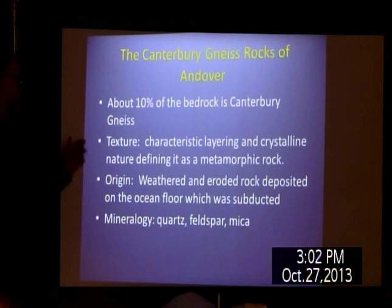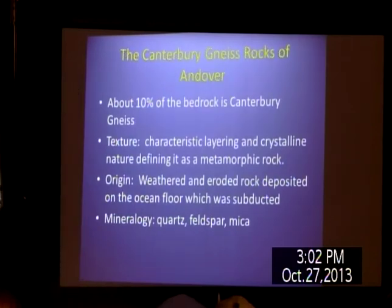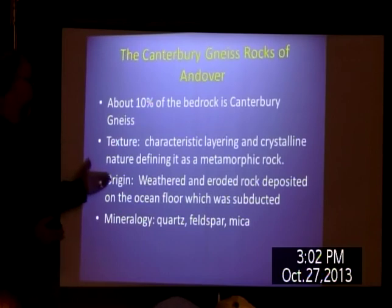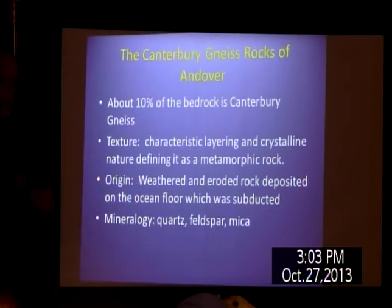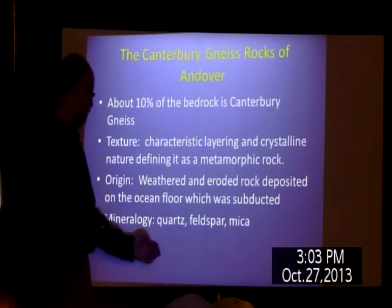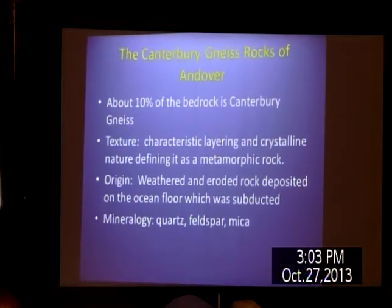There's layering and crystalline nature, defining it as a metamorphic rock. Even by looking at the Hebron gneiss here, you'll tell what it is. Origin: weathered and eroded rock deposited on the ocean floor originally, which was subducted, metamorphosed, and then risen up again. So just by saying the word gneiss, you can see at least here there's a lot to go on with that in a discussion. And that's without even talking a lot about the mineralogy, which is mainly our big three: quartz, feldspar, and mica.